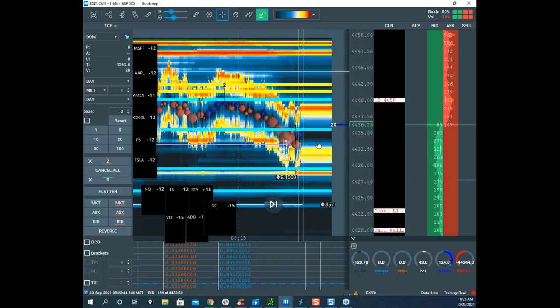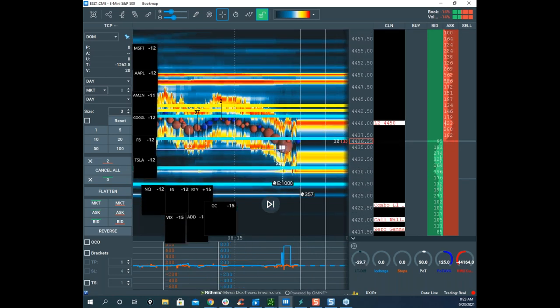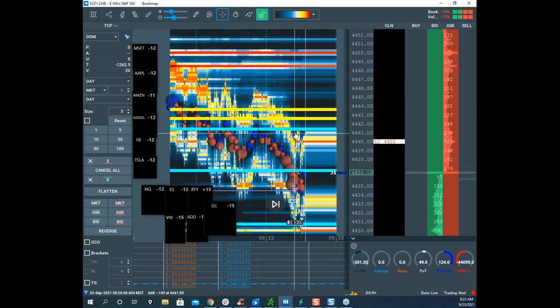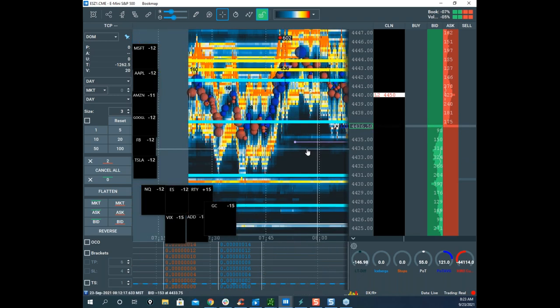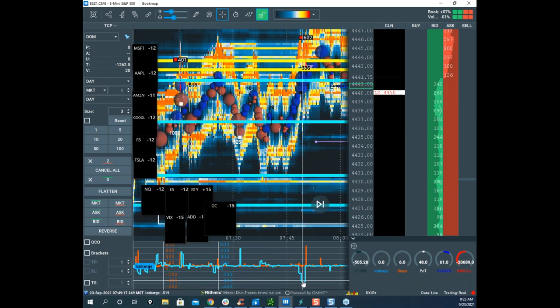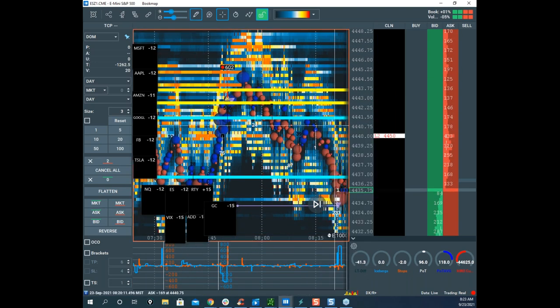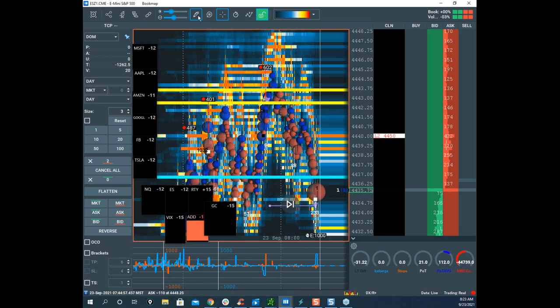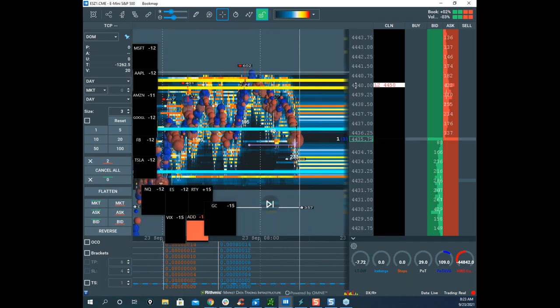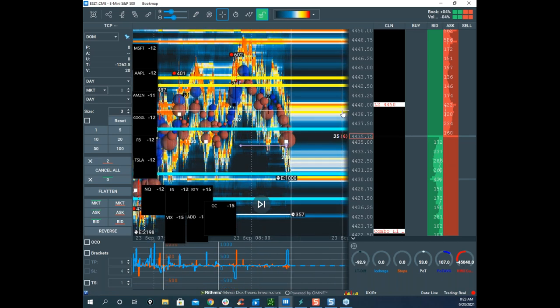This liquidity is still above, so this could hold and move higher. I could go long here too, if this holds. Hold on a second here. This is confusing me now. I don't know why that other line was there. Might have drawn that inadvertently. All right, so I'll stay on a little longer, see if these zones break.